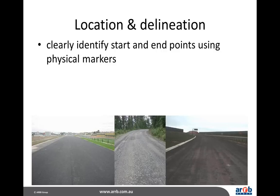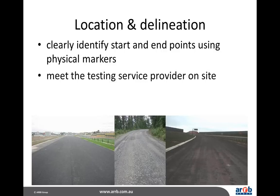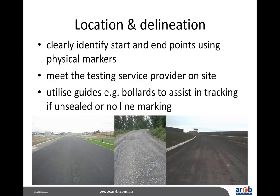But in other instances, that's not always the case. So it's a bit harder if only a particular section of a road needs to be done. And if there's no one out there to show the tester where he needs to test from and to, you might have them testing extra bits of road or not exactly the same bit. So some marks, some paint marks, some bollards or something to assist in start and end points and even tracking, especially on unsealed pavements. Sometimes, too, we have to return and redo the same lane, say, after the road has been open to traffic for a period of time.